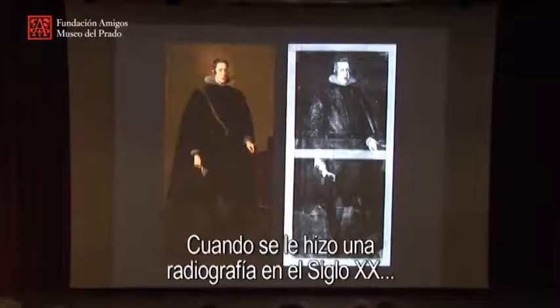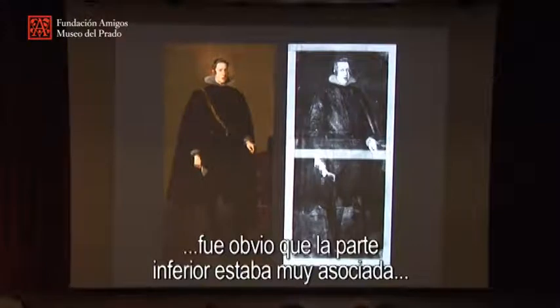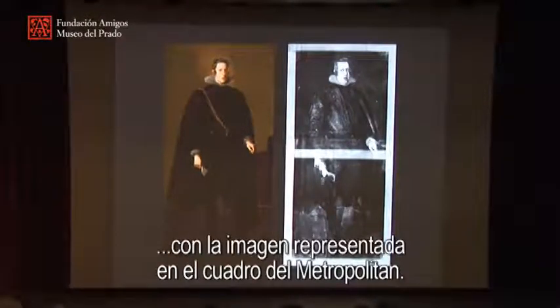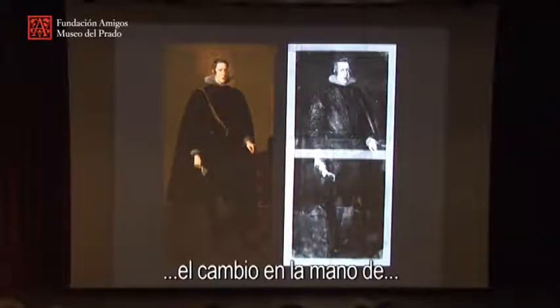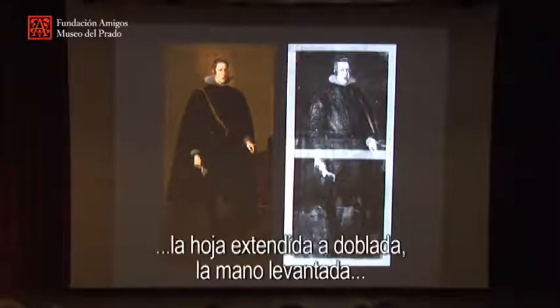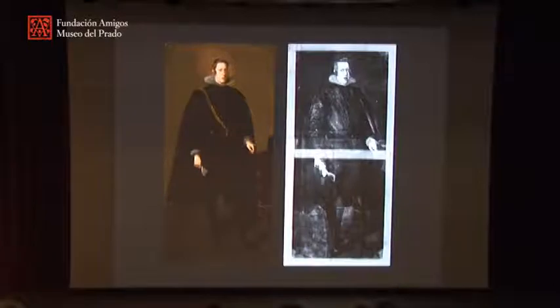When the painting was finally x-rayed in the 20th century, it became obvious that the portrait underneath was very closely associated with the image depicted in the Metropolitan's painting. So you see the different position of the legs, the change in the hand from an open hand to a single glove, the raise of the hand, the change in the height of the table, etc.